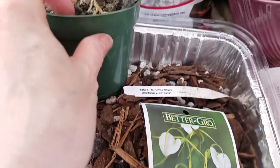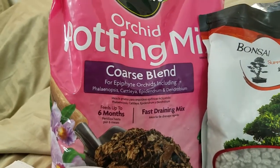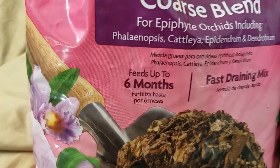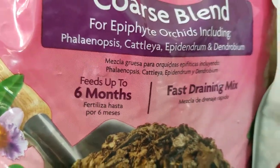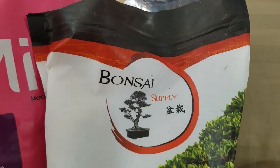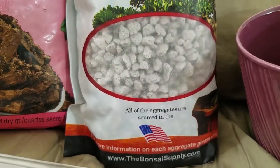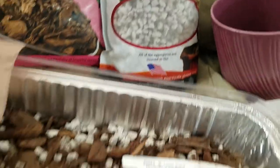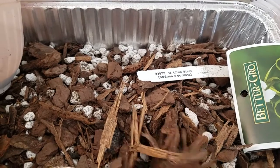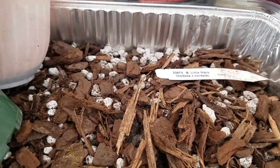And this is not my favorite potting mix for orchids. It's a coarse blend, but I didn't have the one I like. I didn't realize it says feeds up to 6 months, but I'll still fertilize it in my nutrient water. I also added this bonsai perlite pumice to the mix. So here it is all mixed up. I don't like this very much because I don't like all this pointy stuff. So I'm going to try not to put that in the pot.